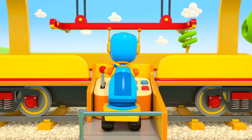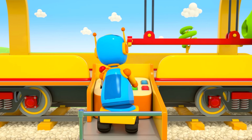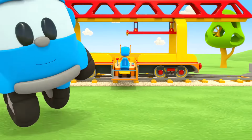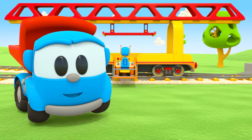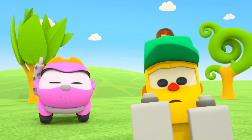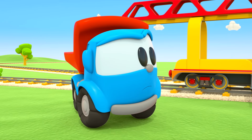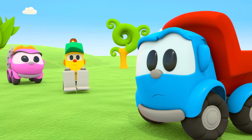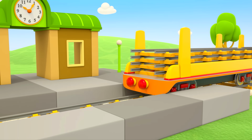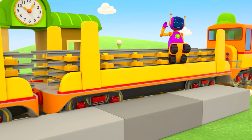The blue robot is already in place. He's checking that everything is working. Do you see? It's ready. But where are the rails? The rails should go in the track renewal train's carriage. Where can we get them? Here are some. Well done, robots.